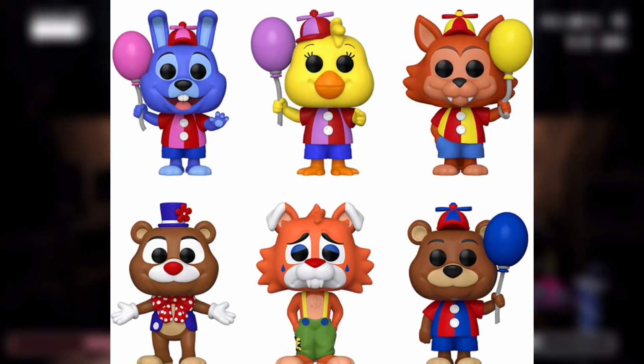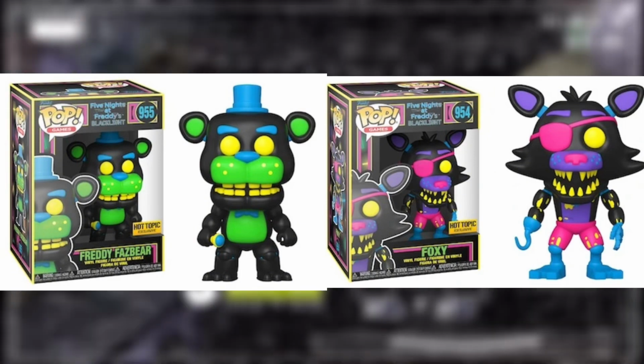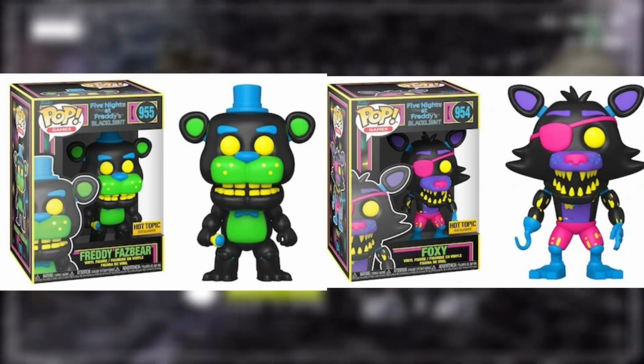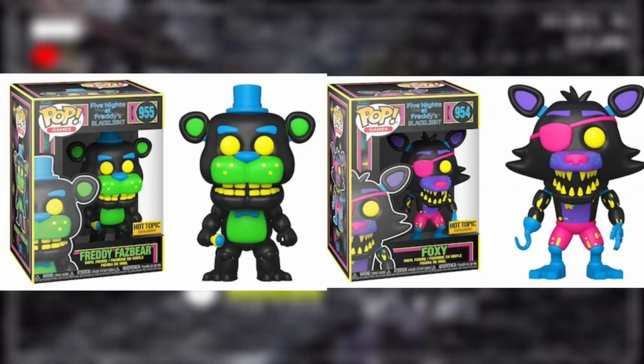And when you thought things couldn't get even worse, we got more Blacklight figurines. We got a Freddy and Foxy exclusive to Hot Topic. I don't even know why I bother talking about these guys. Nobody cares. Nobody wanted them. Just make the Withers or the toy animatronics or something. It's not that hard.